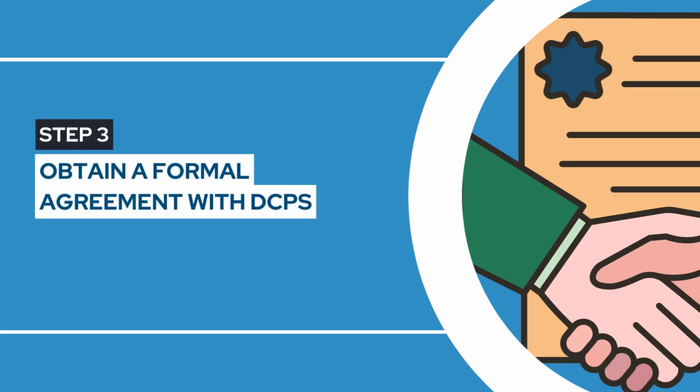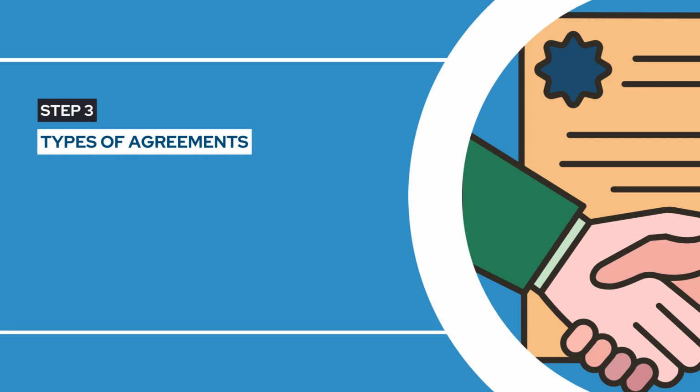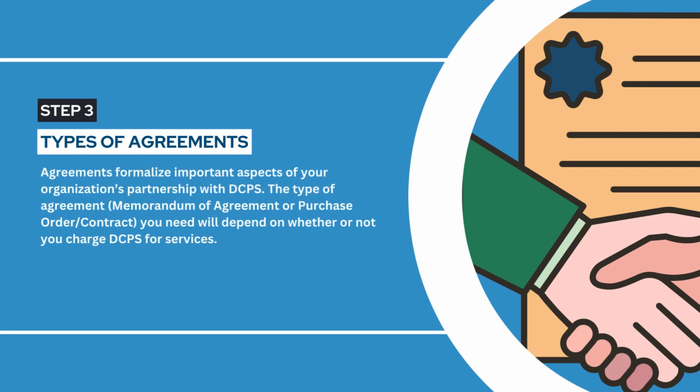Step 3. Obtain a formal agreement with DCPS. Next, you will need to secure a DCPS Partnerships agreement. Agreements formalize important aspects of your organization's partnership with DCPS. Once your registration is approved, you will receive an email outlining your next steps. The partnership agreement will either be a Memorandum of Agreement, or MOA, or a purchase order, or PO, and/or a contract depending on your organization's fee structure.